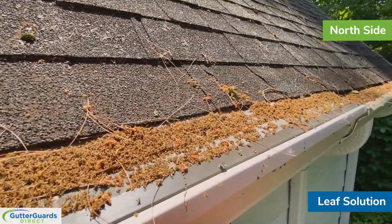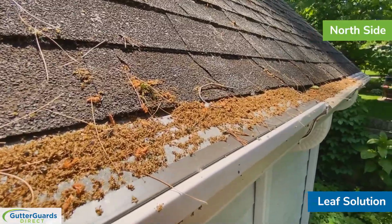The third system in line here is LeafSolution. This one's installed up under the shingles, and you can see how much debris is sitting on top of it.